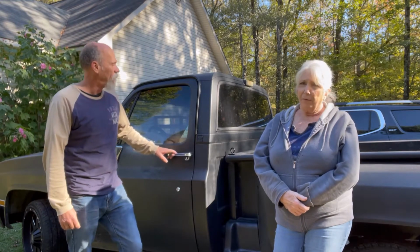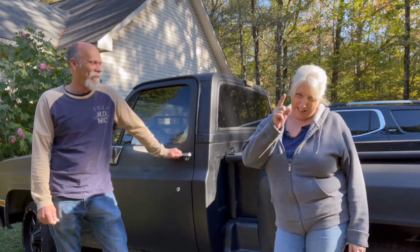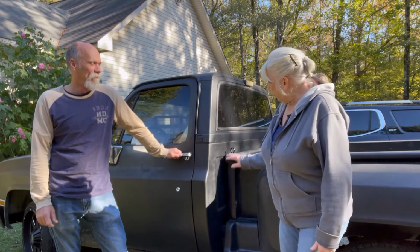Kevin got this truck off of a farm boy who had bought it off of a widow who had it in her barn for 15 years after her husband died. She parked it. And unfortunately, he blacked it out. He spray painted everything. Spray painted. That's the key.